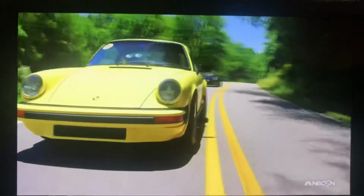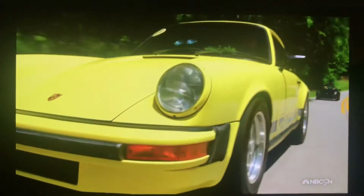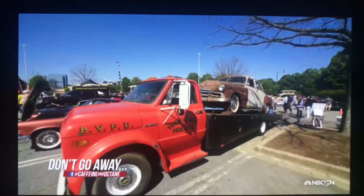I'm super excited to go to a Caffeine and Octane for the first time. I've gone to a lot of cars and coffee type shows all over the world. I want to see if they live up to the hype of Caffeine and Octane, ATL being the biggest car show in America. So I'm going to find out tomorrow. I'm super excited. Look at this beast. What did you bring with you?